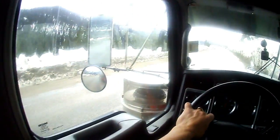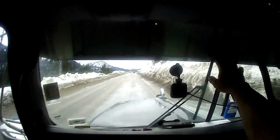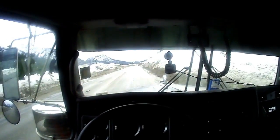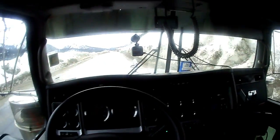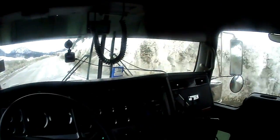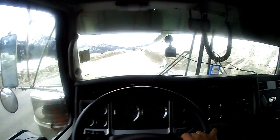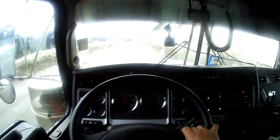But yeah, we're still climbing. My GPS here should tell me how high up we are. We're 1,574 meters up right now. We're still climbing. I'm not sure what that is in feet, but I'm sure some of you out there can figure that out. And the snow banks here are getting pretty high. It looks like about a 15-foot snow bank there. But they've done a good job clearing off the roads, so be thankful for that. BC knows how to do roads, there's no doubt about it.